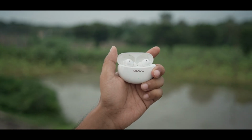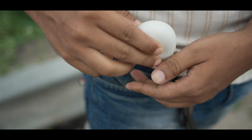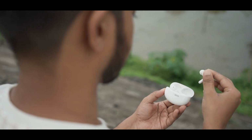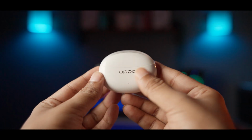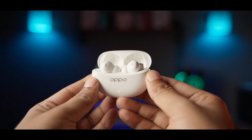The case itself has a premium feel to it and it's small enough to fit comfortably in your pocket. The earbuds have a minimalist design and fit snugly in my ear. Now let's talk about the sound quality. I must say I was thoroughly impressed. The sound is rich, clear and immersive.